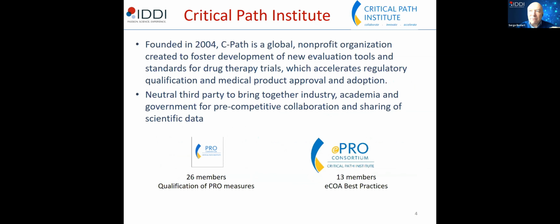But there are initiatives to encourage collecting data electronically, and I wanted to cite this one maybe as a reference for attendees here who might not know about this. The Critical Path Institute. It's an American institution, non-profit organization. They are there to foster development of new evaluation tools and standards for drug therapy trials. But more importantly, it's a neutral third party that brings the industry, academia, regulatory authorities for pre-competitive collaboration and sharing of scientific data. So it's science, but with the different stakeholders.